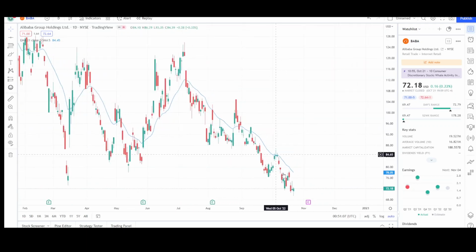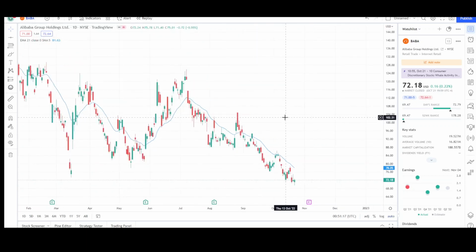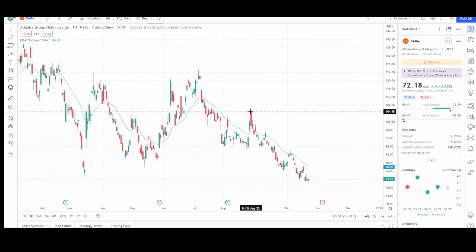So let's take a look at BABA. Basically, we just had new 52-week lows this week, so this stock is definitely a very bearish one, but it's not the only one that's bearish. A bunch of other stocks are not doing that great either, so it's not just Chinese stocks. So let's take a look at BABA and see if we can find out where it's headed next.